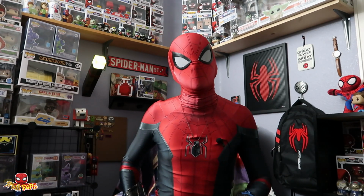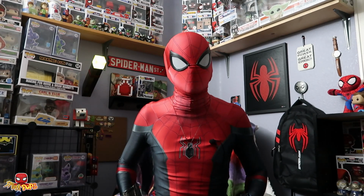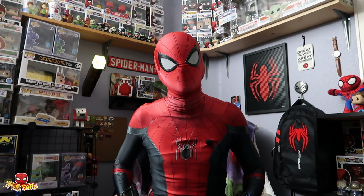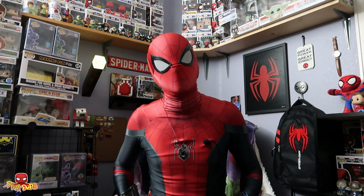Make sure to comment down below what you think of the new Patriotic Age Marvel pops, because those are a bit interesting to me for sure. I will have to be picking up the Spider-Man pop, and most likely the Falcon and the Winter Soldier Captain America pop.